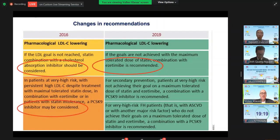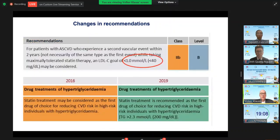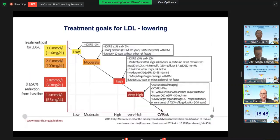Furthermore, the PCSK9 inhibitors are recommended in high-risk patients if the goals are not reached with statins and ezetimibe. And now there's also a further decrease in LDL below 40 milligram per deciliter when a second cardiovascular event happens in patients with cardiovascular disease in a certain time frame. And furthermore, for the high TG levels, now the statins have a class 1A indication.